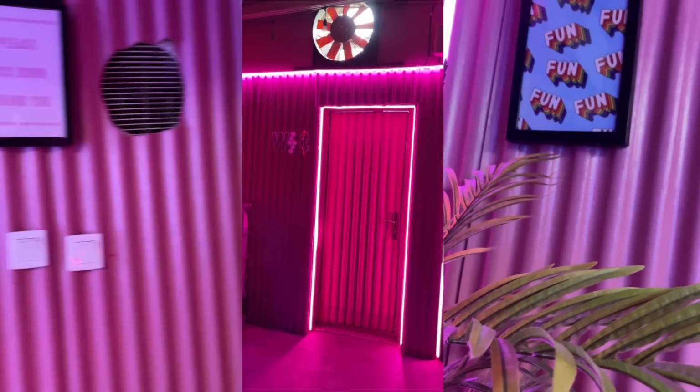Something I also liked was the restroom. I went to the toilet and everything was pink. So I was like, yes, I'm going to do a video in this pink toilet. I really liked it. And I looked at the material used for the toilet and I was like, oh, this is really good, you guys.